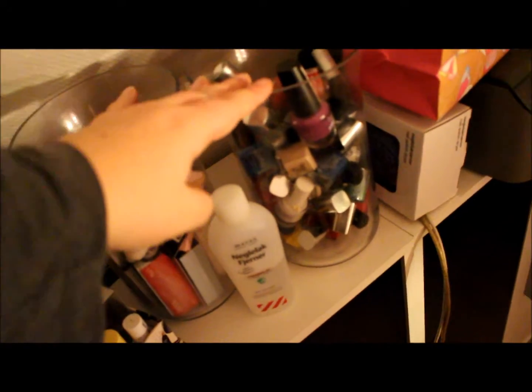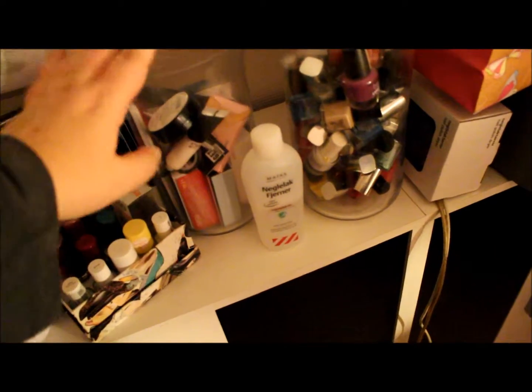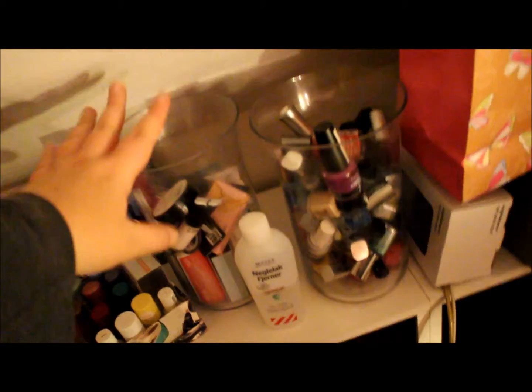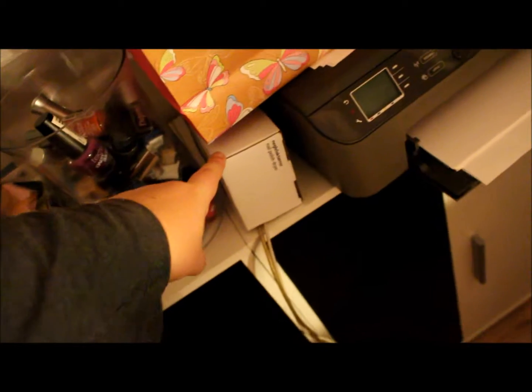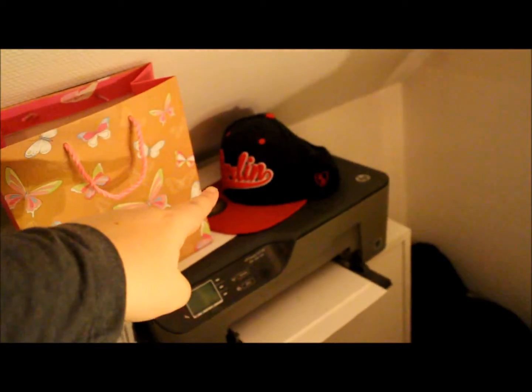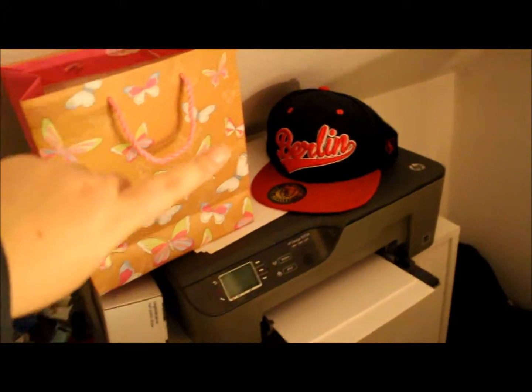I have more nail polish and products to help fix it and stuff. Nail polish remover. This is also nail polish stuff. I also have a nail polish dryer. Then I have my printer, my cap, which I bought when I went to Berlin on my first trip on boarding school. Then in these, this one is kind of like my messy drawer.